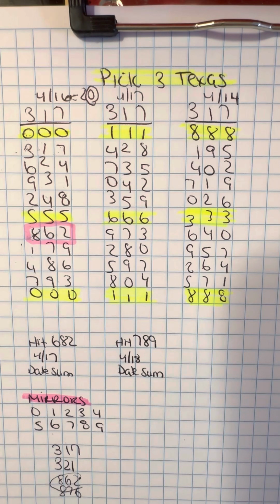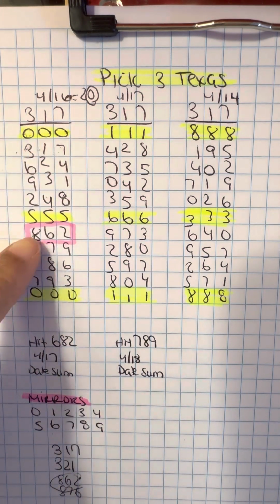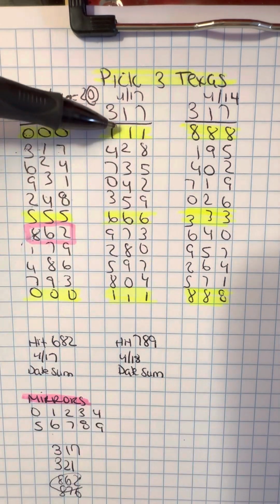And give you a variety, because I know Texas likes hitting those up a lot. And I need to put more false triples in our predictions list since I'm not doing the master list right now. So I've got to make sure I take a note to do that. But yeah, that was cool. 862. Now let's try the next one.